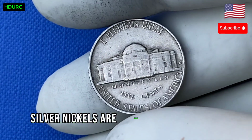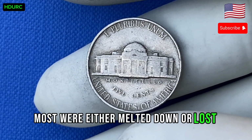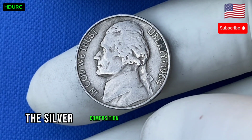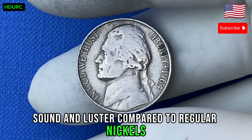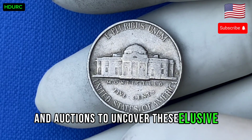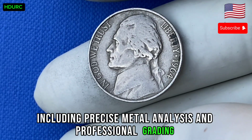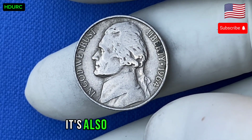These rare silver nickels are almost impossible to find in circulation today. Most were either melted down or lost over time. However, a few have been discovered, and they have caused a frenzy in the numismatic community. The silver composition gives these coins a unique weight, sound, and luster compared to regular nickels. Collectors and experts have scoured coin collections and auctions to uncover these elusive gems. Authenticating one of these coins requires advanced techniques, including precise metal analysis and professional grading. If you happen to find one, it's not just a rare piece of history, it's also worth a fortune.